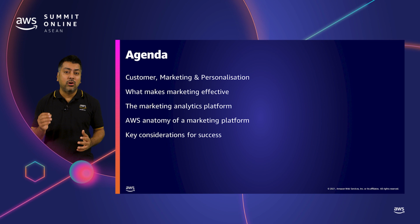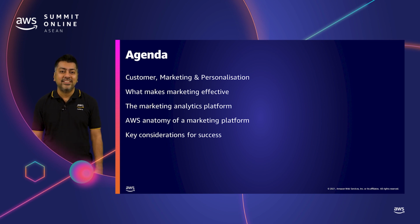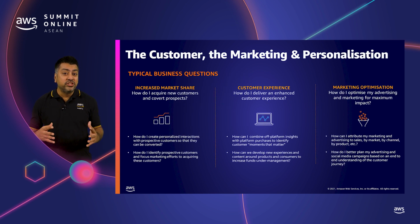Most B2C organizations are looking to address three key questions when it comes to marketing and customer engagement. The first question is how to increase market share, which is the percentage of total sales in an industry generated by a particular company. Hence, to increase your market share, you need to make more sales than your competitors to increase your share in that industry. This can be achieved by either acquiring new customers or by converting prospects.